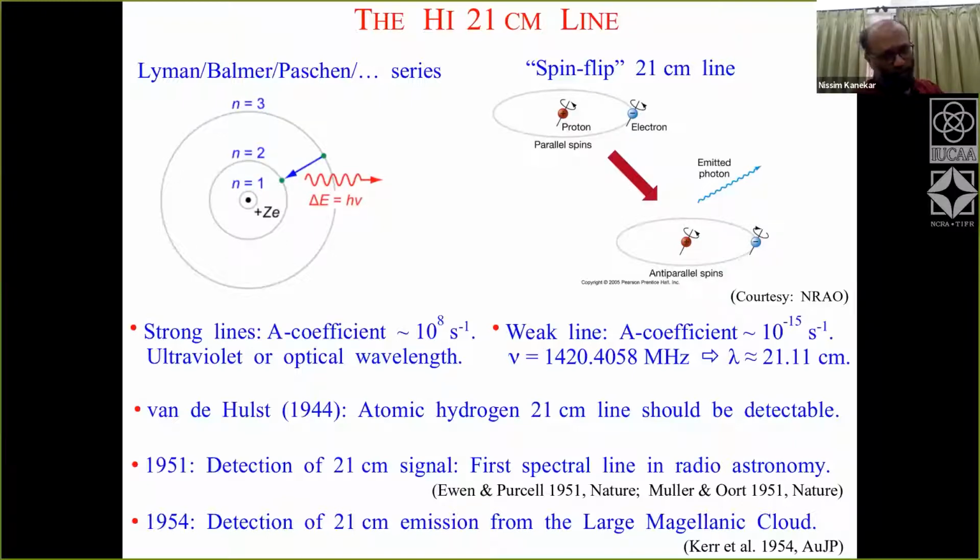So for transitions in the optical, such as the Lyman-Balmer-Paschen series, the Einstein A coefficient is about 10 to the 8 per second. So particles stay in the upper states for a very small amount of time, and they shoot down to the ground state. And that's a picture that you should have for all these electronic transitions. They're very, very, very high probability transitions. And these arise at ultraviolet optical wavelengths.